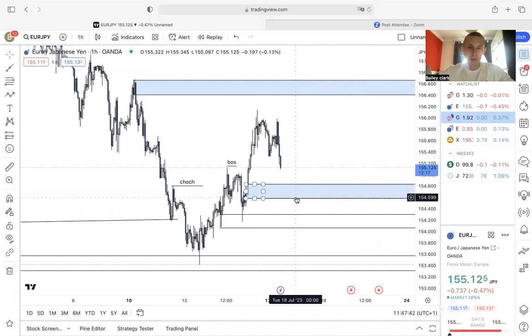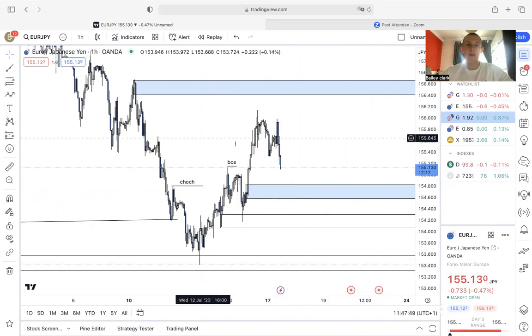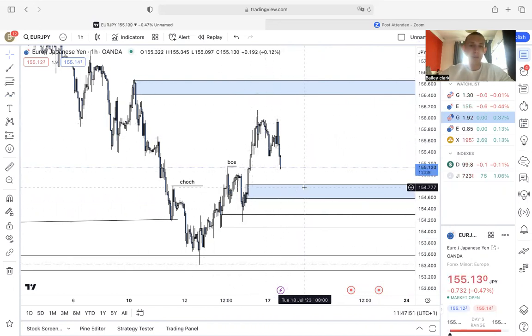Obviously, if price blasts straight through this level, then we may just see the sells straight through. And obviously, in that case, our bias would be wrong. But for the time being, this is what I have marked up, and this is what I'm going to be monitoring.